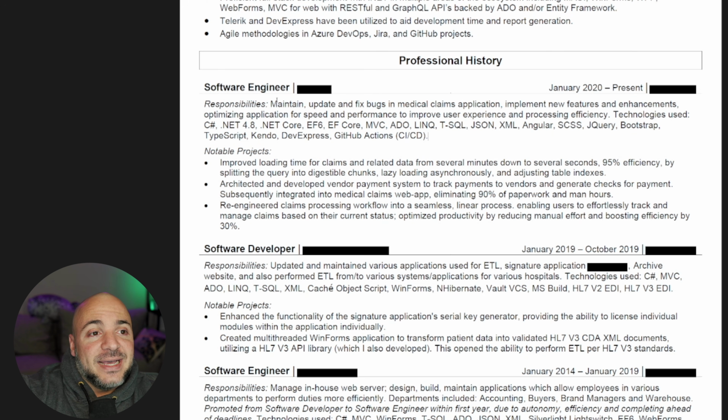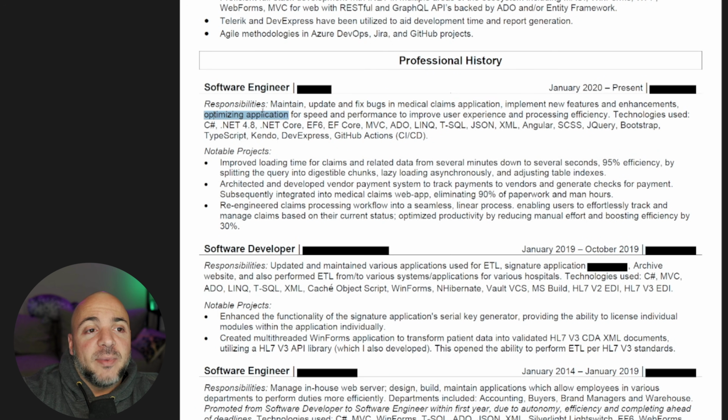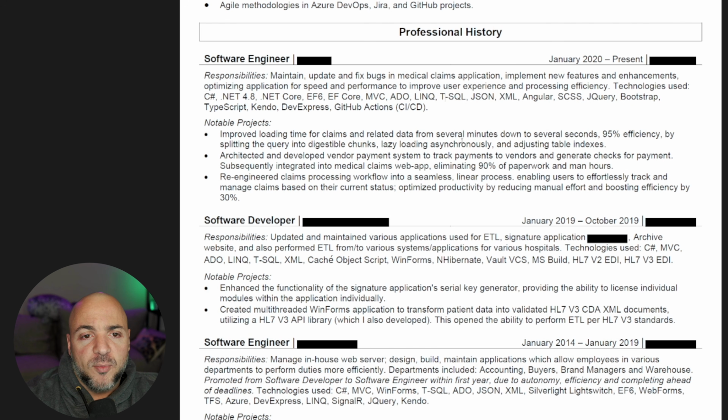I think, again, high level, being able to see, maintain, update, fix bugs in medical claims applications, so we can understand some of the domain, optimizing application for speed and performance to improve user experience. So this gives us, I would assume, a theme for some of the work experience we're going to see below. And then they call out the notable projects.